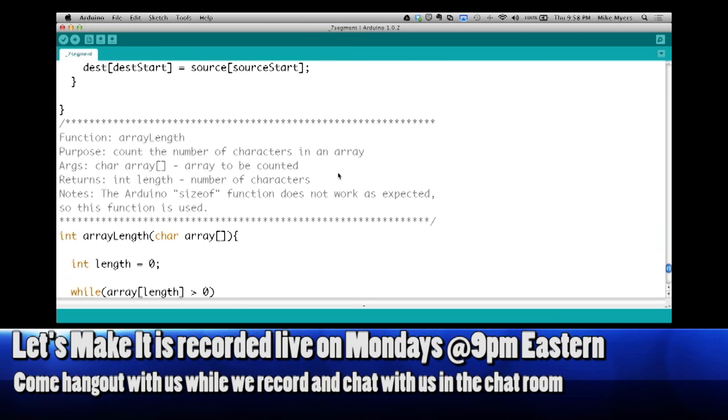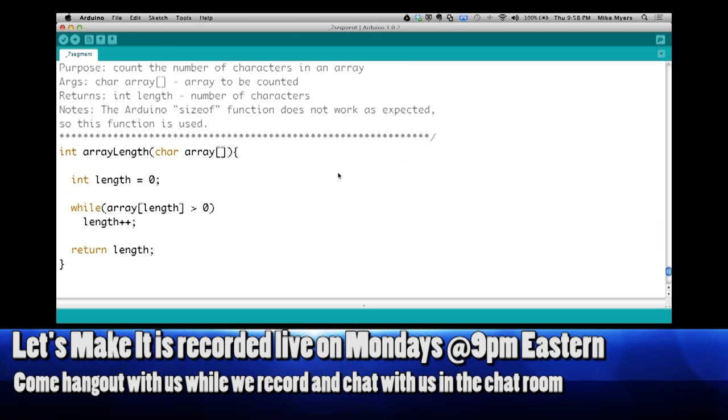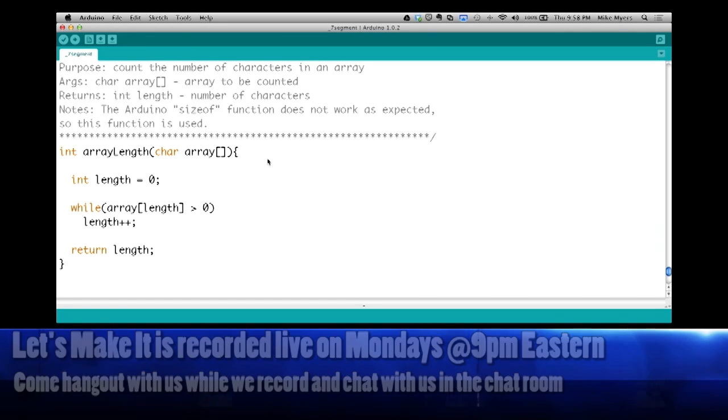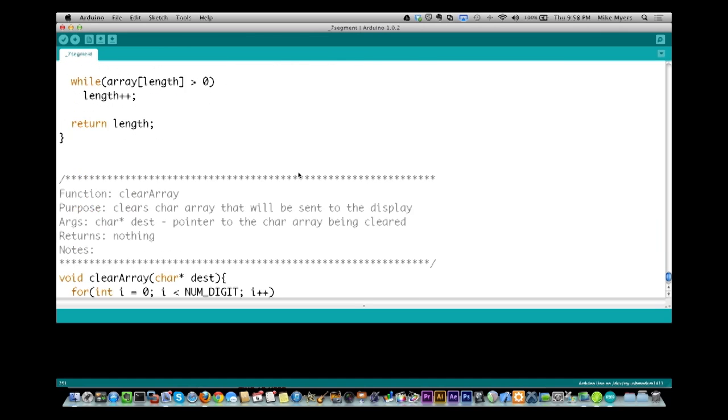And then here's the array length. And this was something where the function didn't work as it does in C. So you had to rewrite this, right? Yeah, the correct function should be sizeof, and in Arduino's implementation of C, it doesn't work correctly. It does not consistently give the values that I was expecting. So I just wrote this very simple little function that just counts the number of characters in the array, and then returns that number.